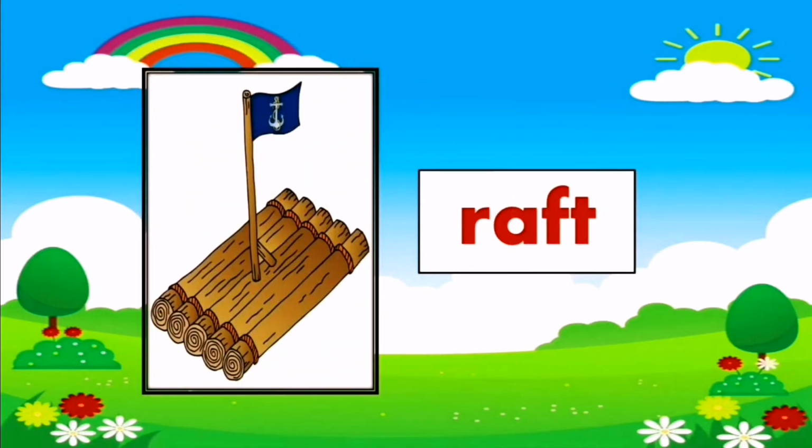And the last word for letter R is raft. Raft is a small or a flat buoyant structure of timber or other materials fastened together, used as a boat or floating platform. Letter R for raft. A flat buoyant structure of timber or other materials fastened together, used as a boat or floating platform.